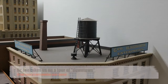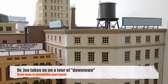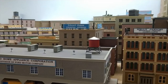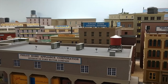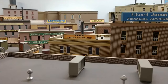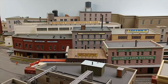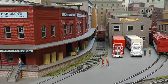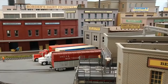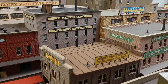The layout, I named that after George Bloodworth Industries. Over here is Edward Jones. Edward Jones helped pay for all of this. Next to it is the Plastics Corporation. Over here is Jamie Watterson Trucking Company. Jamie was my nephew. He passed away. He gave me those two trucks. I wanted to use them, so that's what I use those for. Behind that is Watson Office Supplies. That Randall was one I named that for.